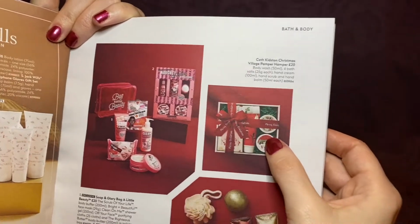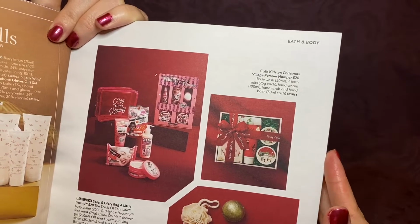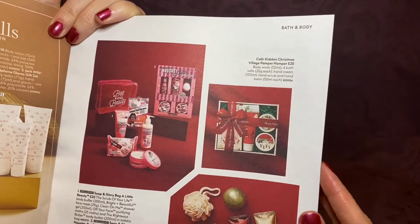Then we have a Cath Kidston hamper. Did not know Boots sold Cath Kidston things. This includes a body wash, 4 bath salts, a hand cream, a hand scrub, and a hand balm, and that is £20. If someone's a huge Cath Kidston fan, that's a really cute set for £20 and not that bad a price.